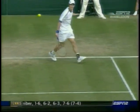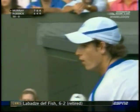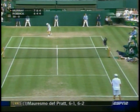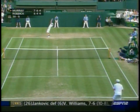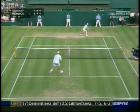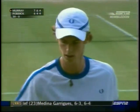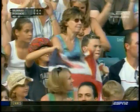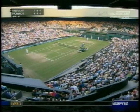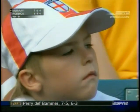Again, watch how Murray steps in, takes the ball early, sensing Roddick was leaning backwards. It's been a very effective shot for Murray today. It's unbelievable. It's a little chip, little lob winner. Roddick completely fooled. Great control of the ball from Andy Murray.